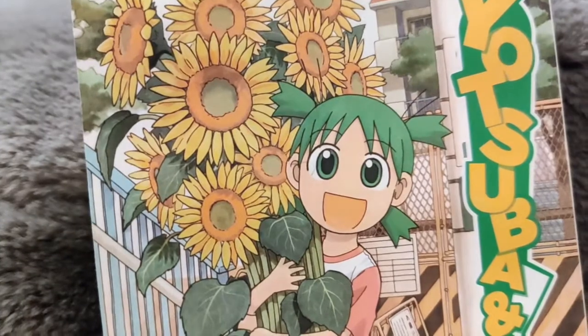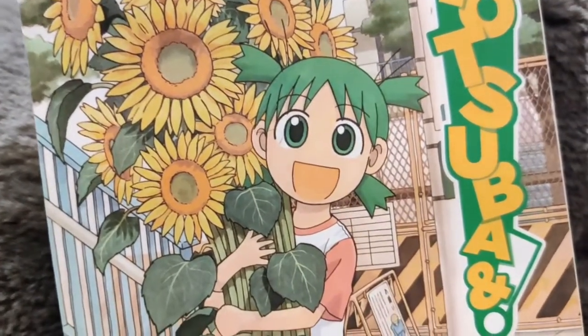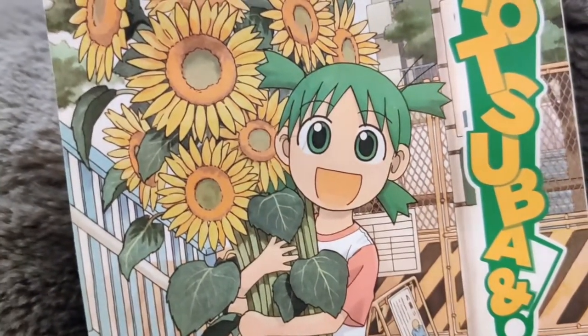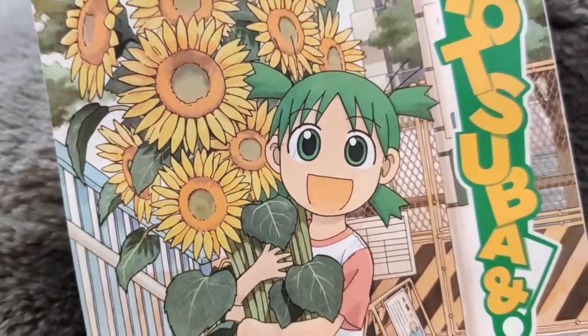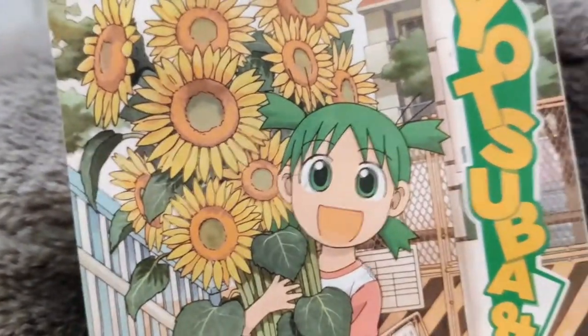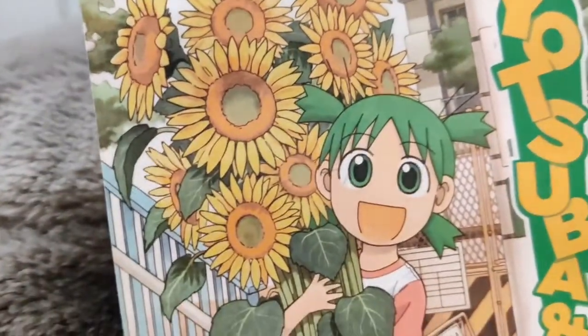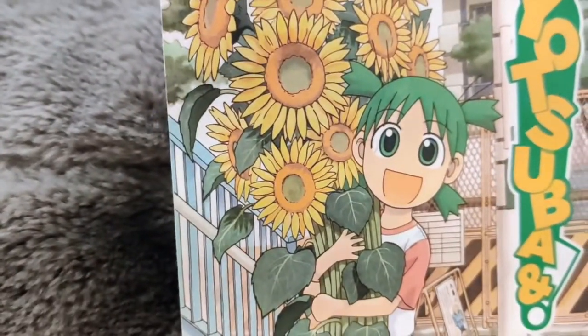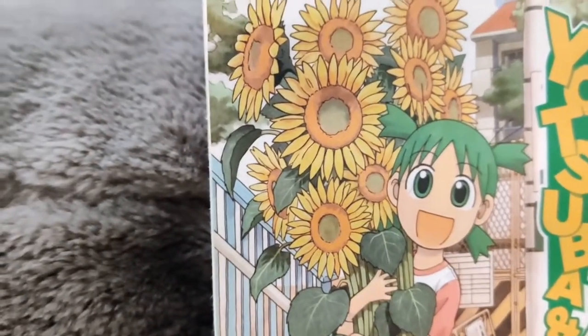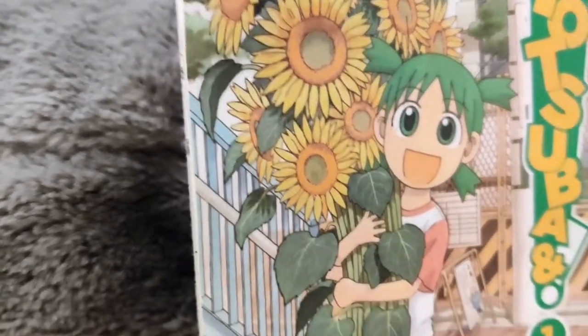I have seen this Green Child before, but I have never read it. So this will be my first time. This is a very welcoming looking Green Child. I really enjoy her sunflowers. Sunflowers are actually my favorite flowers, so, I'm into it. But yeah, my assumption is that this is going to be some slice of life thing, and yeah, that's it.